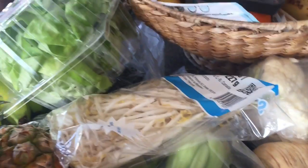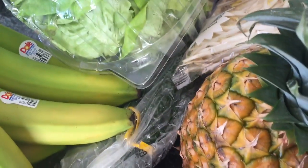and Brazil nuts. There's my stuff for my sushi that I'm going to make. Yes, I have an avocado. I know. It's for my husband's sushi. And there's my lettuce, my pineapple, my mung beans, and here's my mango, my bananas, and my lettuces.